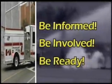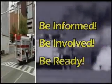I feel like it's better for me to be prepared so that I can take care of my family and my neighbors than for us to have to worry about someone giving us something. Remember, be informed, be involved, and be ready.